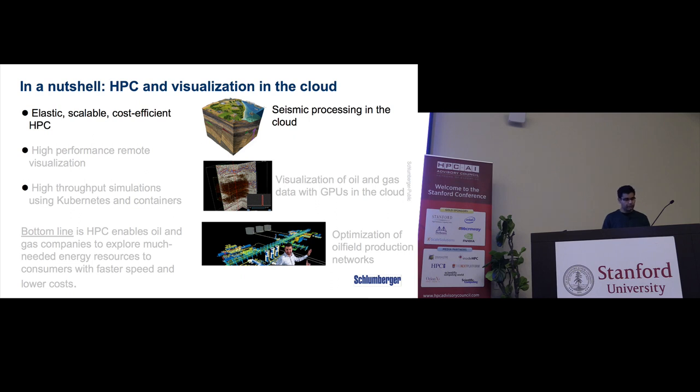The third aspect, if we have enough time, that I want to talk about is how we are using containers and Kubernetes and that kind of infrastructure to achieve high throughput simulations. These are use cases where we have small simulations, but we want to run multiple realizations of those simulations for high accuracy and for exploring things like uncertainty and optimization use cases.